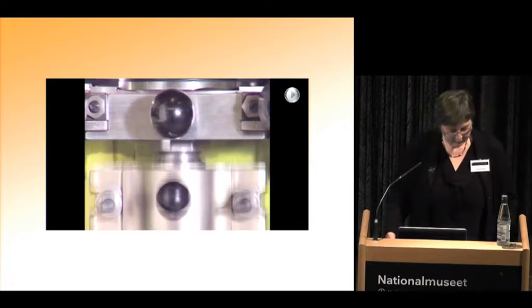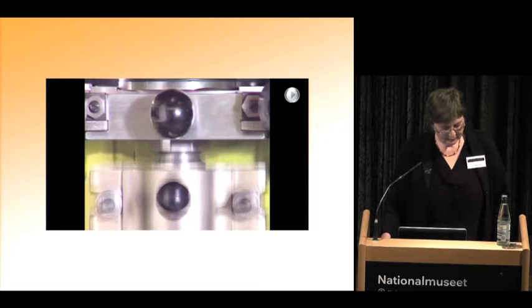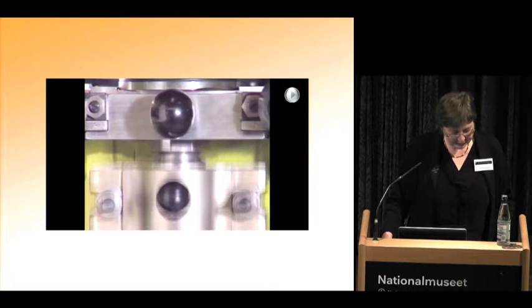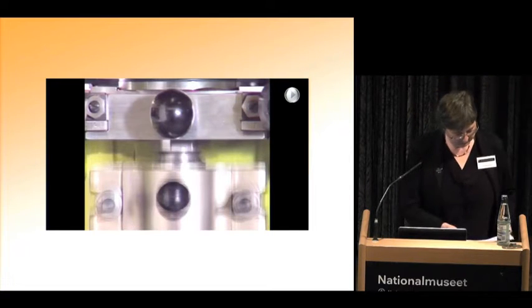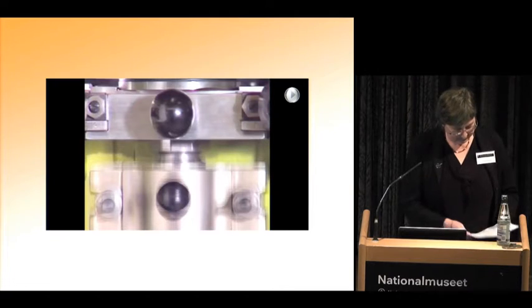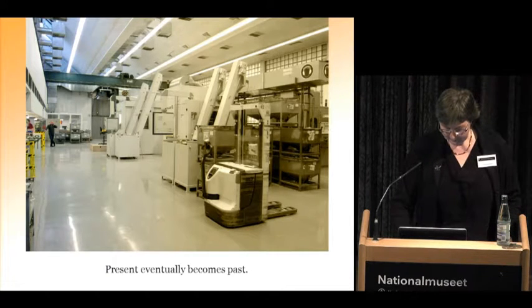So just to repeat the numbers, these machines are doing 850 strokes per minute, which is 51,000 coins per hour, 408,000 coins per 8-hour shift. So it's rather impressive if we compare it to the past. So I'll skip a few other things.